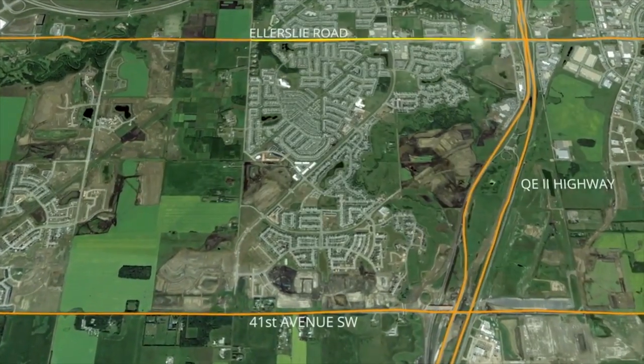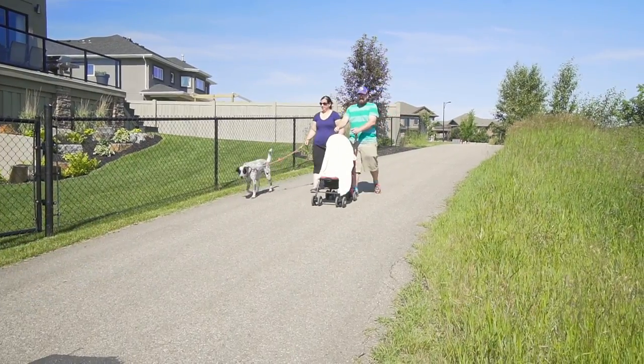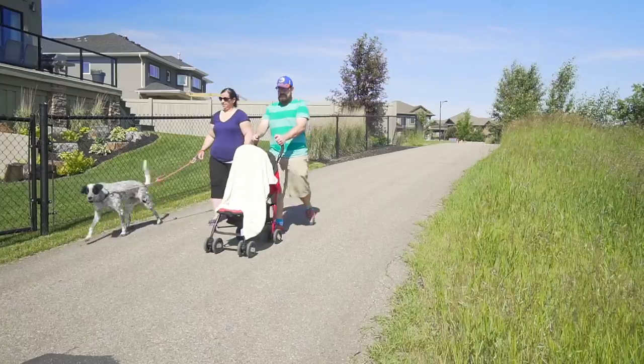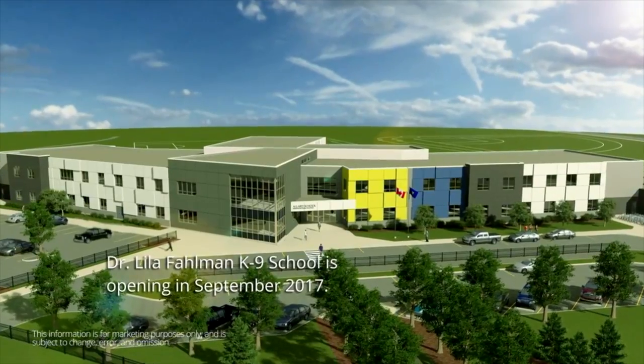Allard is located in the heart of the Heritage Valley in the southwest of Edmonton. This is an exciting and vibrant community that's very family friendly. As a matter of fact, if you're moving into the area, you're likely bringing a family. So you're gonna be interested in the Lila Bauman Kindergarten to Grade 9 school that is just being finished and will be completed in September.